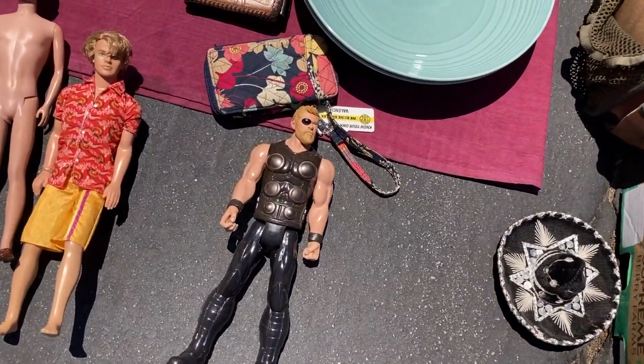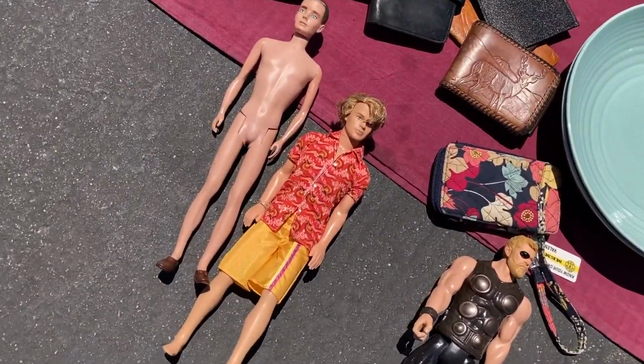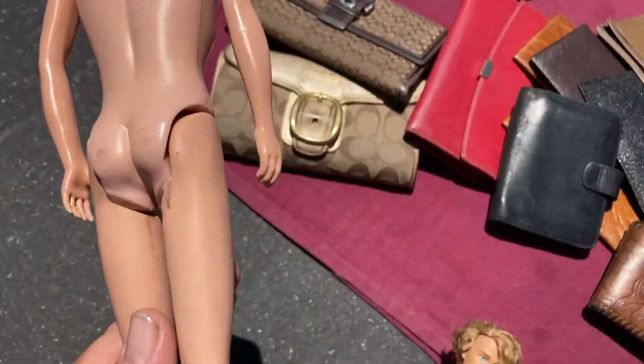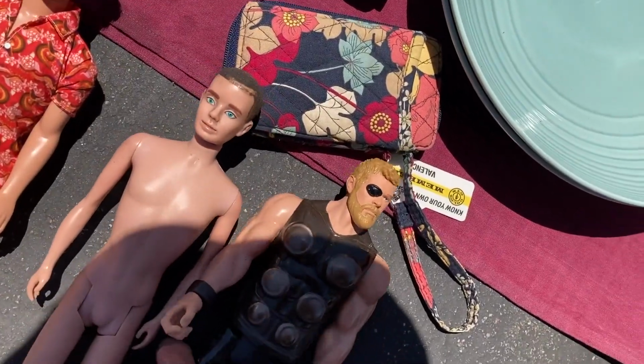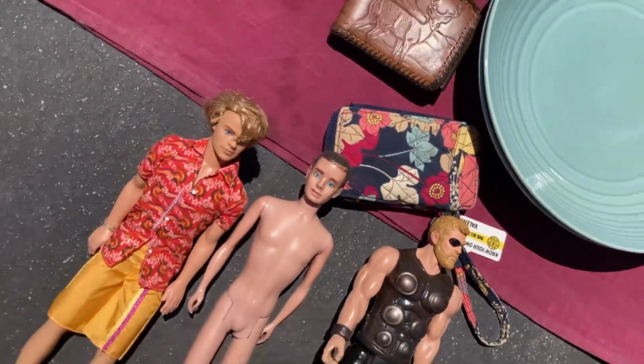And here's a vintage Ken, Barbie's boyfriend, a la natural. I need my glasses. Where are my khakis? Hey, put on some clothes, fool. Like, surf naked, dude.